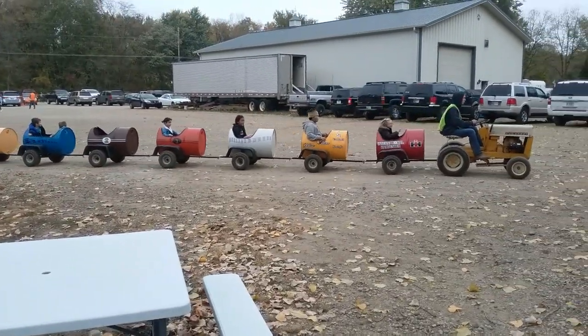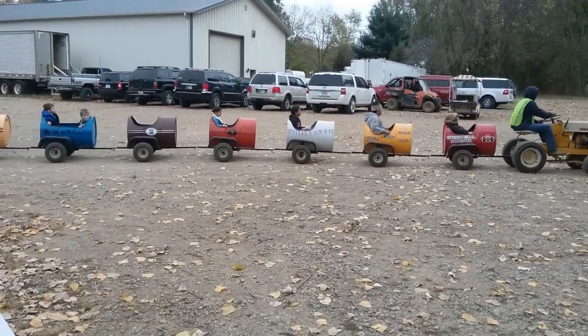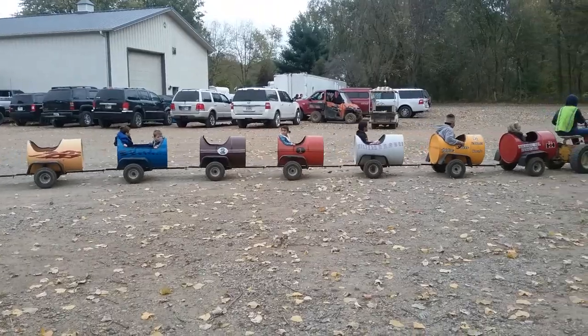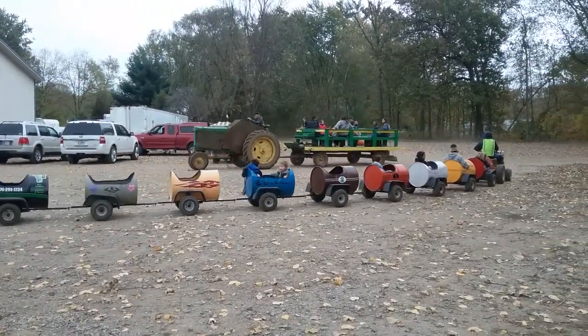All right, here comes the wagon train. We're gonna take the kids all the way around the whole get up back to the front, and I think it's only a dollar. Like, you totally can't beat that, man. This place is super cheap. There they go.